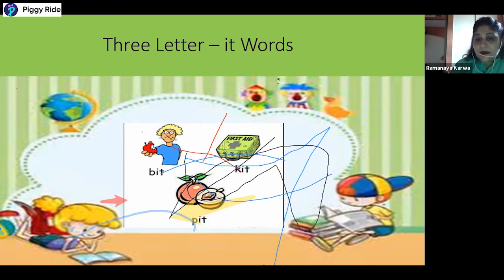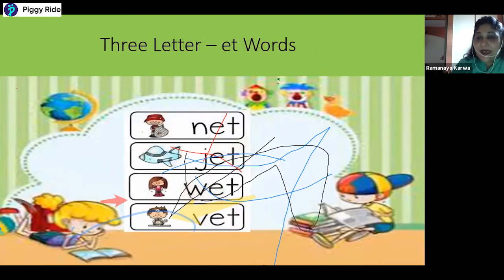Yes. We have the first aid kit. We put the medicines in that box. That is a K-I-T, kit. K-I-T, kit. B-I-T, bit. And if we put it in a pit, P-I-T, pit. B-I-T, bit. Okay. So let's see the next.